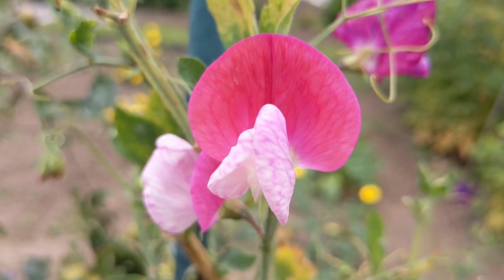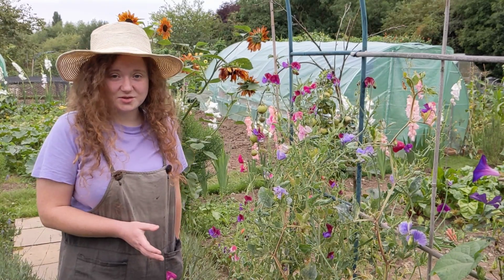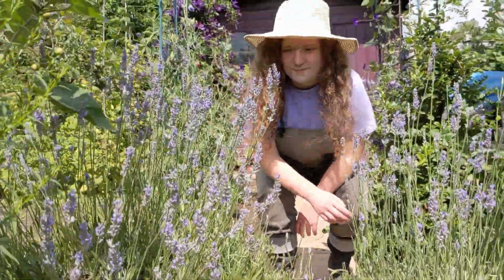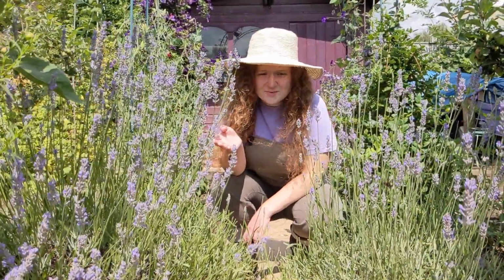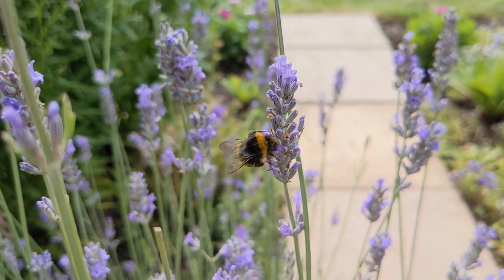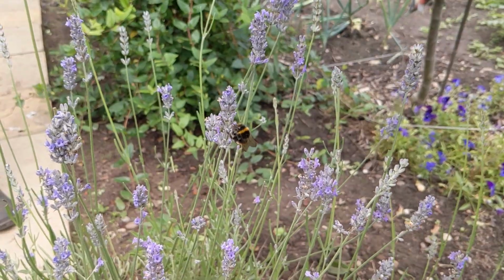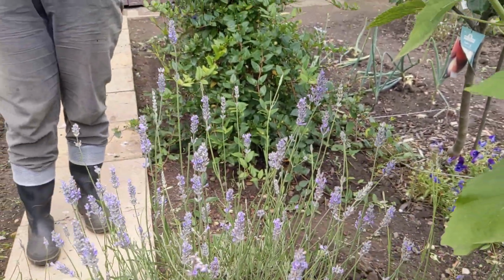These are the sweet peas that were sown late last year and they're still putting on a wonderful show even though we're at the end of summer. Here we have our English lavender, which is a staple of the flower border, and a firm favourite of the bumblebees. This will need to be cut back soon as it is starting to bloom, and I do want to dry it for lavender bags.